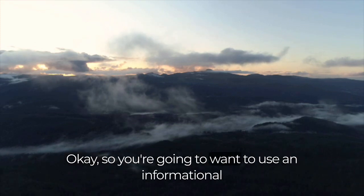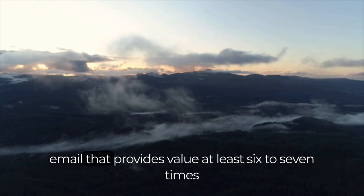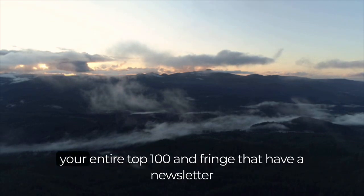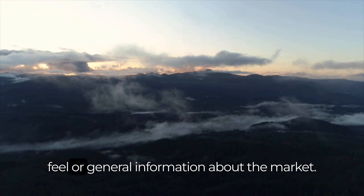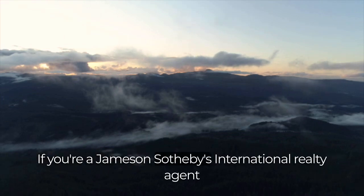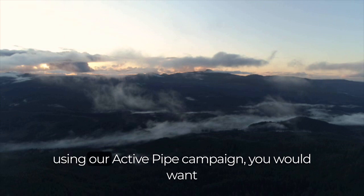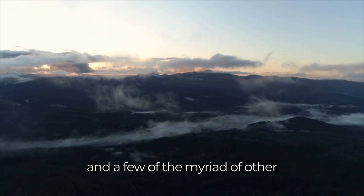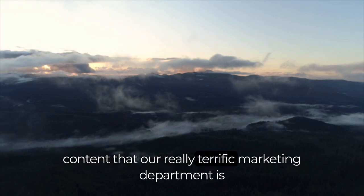So you're going to want to use an informational email that provides value, at least 6 to 7 times per quarter, which is 2 to 3 a month, to your entire top 100 and fringe, with a newsletter feel or general information about the market. If you're a Jameson Sotheby's International Realty agent using our Active Pipe campaign, you would want to use our quarterly market snapshots, Imagine newsletters, and a few of the myriad of other content that our really terrific marketing department is providing you as templates.